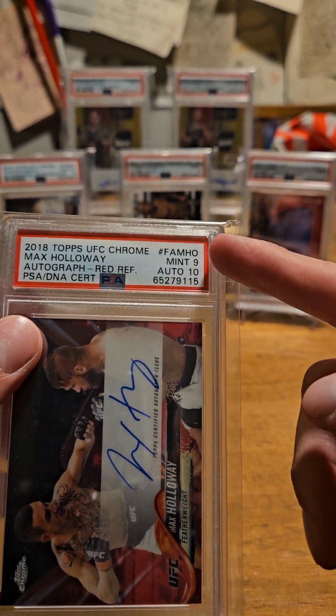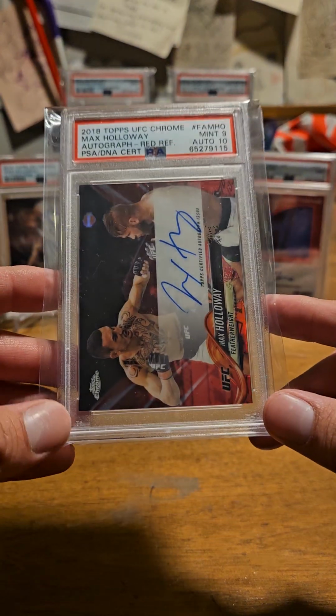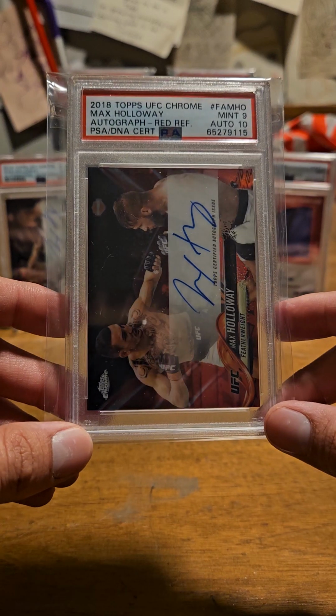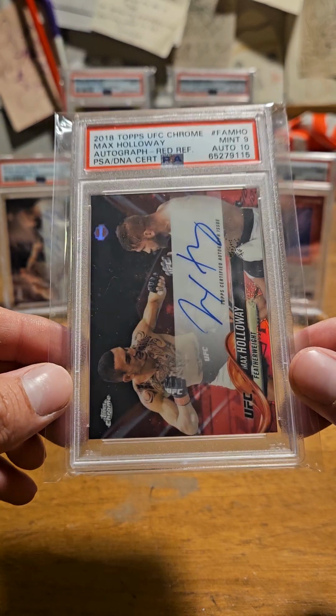Like I said, I love the dual grade. Some people don't like the dual grades, but I do believe that extra 10, if you can get it, adds more value. I'm trying to collect cards that are rare and don't come up very often. And this is definitely one of them.